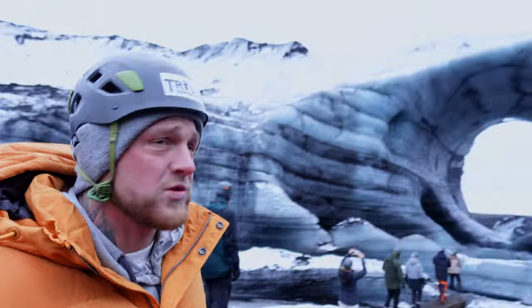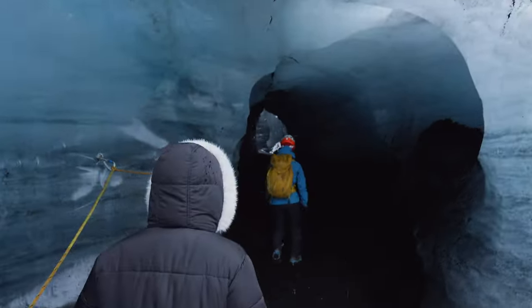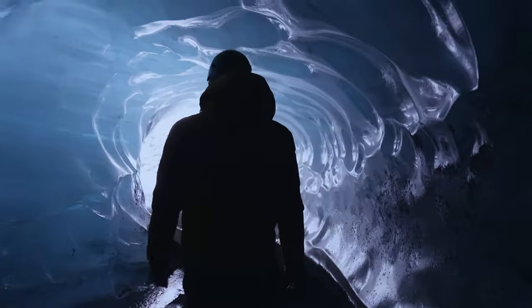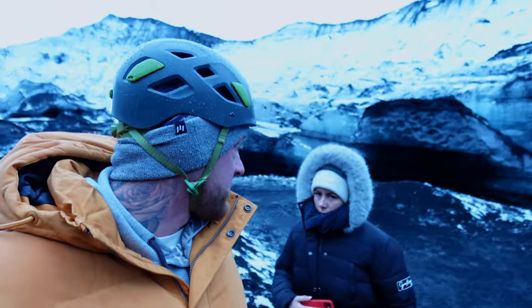Now, just to give you an idea of how special these tunnels are, when they're that sort of size, the age difference between this one here and the one we just walked through is only 1.5 years. So 1.5 years it took to get from that to that. Eventually that will just collapse and it will be no more. That's probably why it's so expensive to come here, because it's very rare to see something like that in that stage of its life.